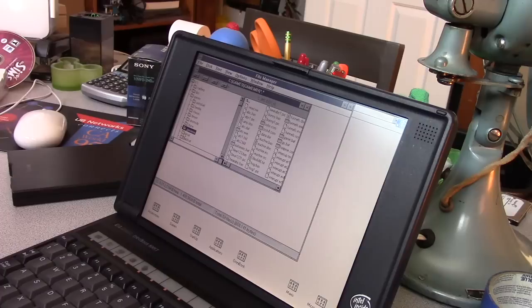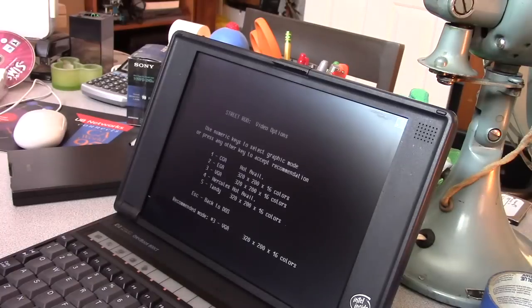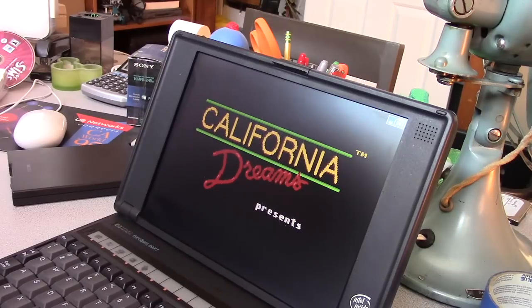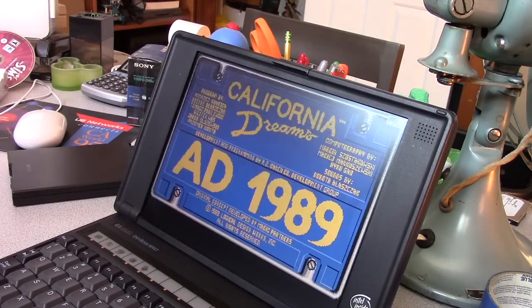So yeah, the other laptop has been... I'm going to be packing that up tomorrow. I'll send it out to the gentleman who bought it, and I already got paid for it, which is pretty cool. This is a game called Hot Rod, I think. Street Rod.